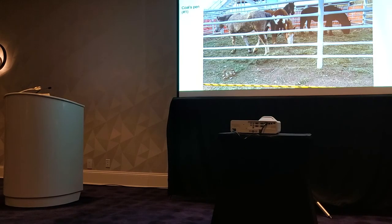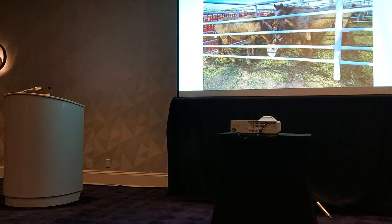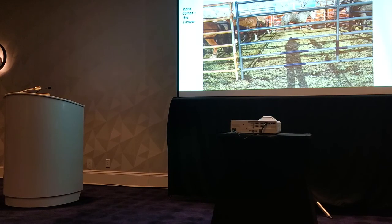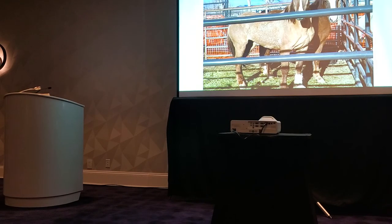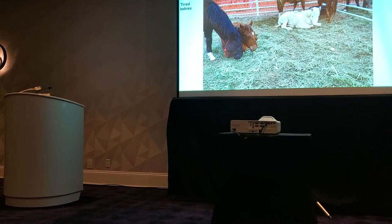So, this is Cole's pen. Cole is another famous Sandwash Basin horse. He was famous for saving some babies. And then this is Pinion. These are, just quickly go through these. This is the Mayor Comet, who jumped the fence twice while they were trying to load her for the shoes. She got out. I got a video of that. Go get her. These are some babies, tired babies.